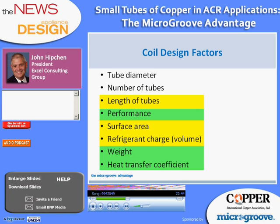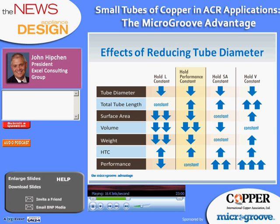For this discussion, we're going to reduce the diameter of tubes. And without getting into a lot of numbers, we're going to look at a chart that shows the effect of changes to these parameters. This chart shows different scenarios, and in each case, we are reducing the diameter of the tubes. And in each scenario, you can see that one of the parameters is held constant. Let's look first at what happens when we hold the total length of tubes constant, but reduce tube diameters.